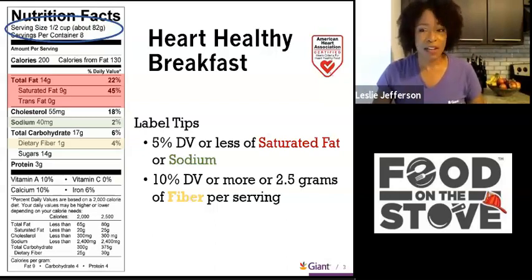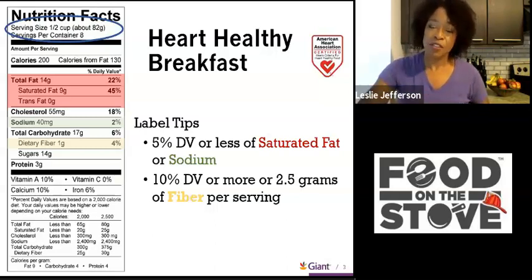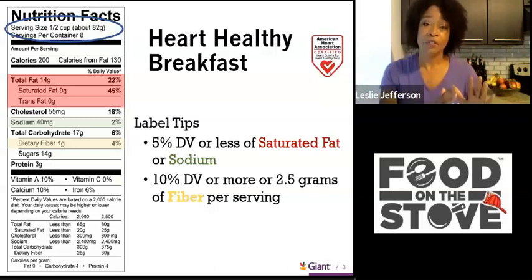The food label is our key. First, check out the serving size. And then let's move into saturated fat, keeping in mind that 5% or less is considered a healthy option. Then it's the same for sodium, 5%. So we notice that our saturated fat in this particular label is in red at 45%. But our sodium, it's in green because it's at 2%. So both of those areas should be 5%, can be considered a low saturated fat or low sodium item.